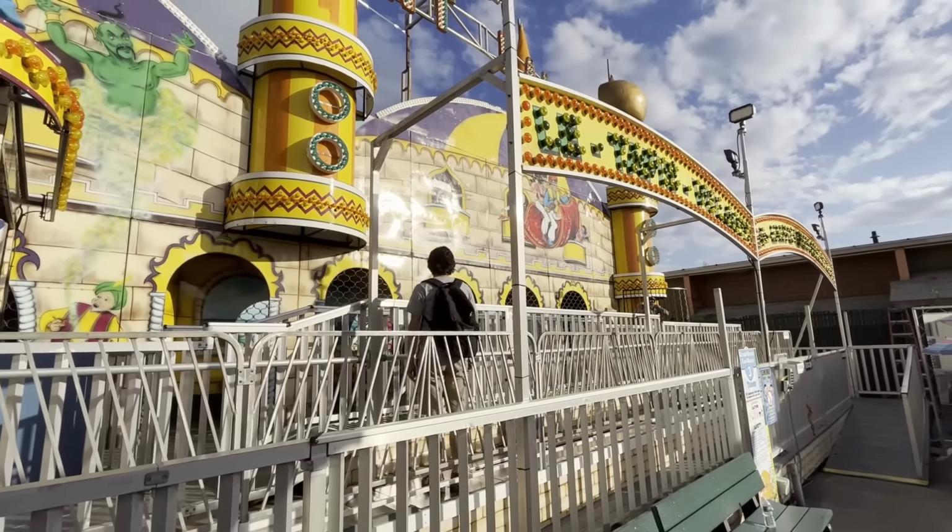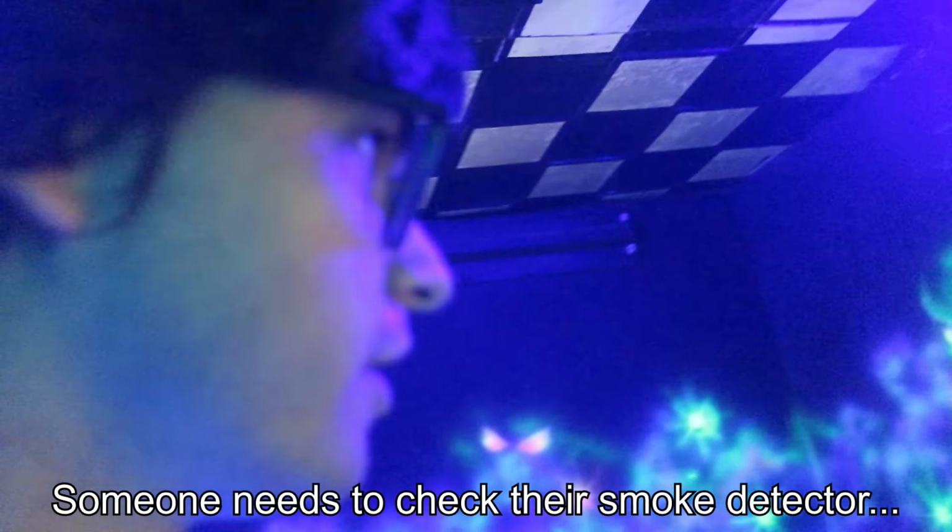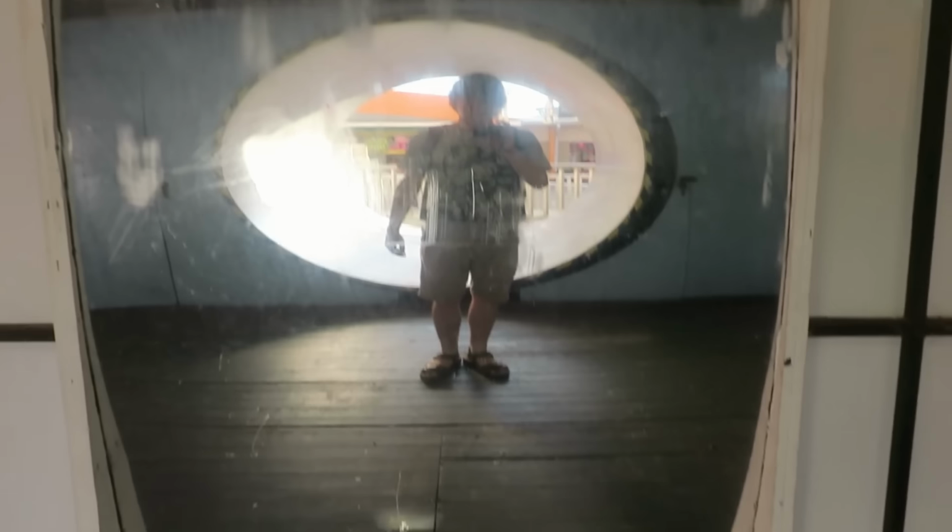Wow. This is totally worth 3 tickets, which is equivalent to $5.10. Wow. It's fun. Ultraviolet. That was a weird sound.